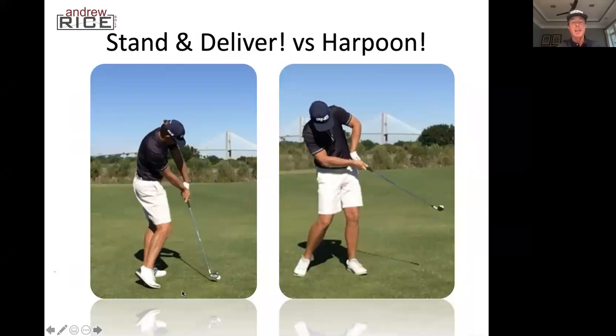Okay, stand and deliver versus harpoon, number 2 versus number 3. And oftentimes I can see golfers doing a little bit of number 3 coupled with 4, and they keep pushing that club out away from them without pulling the arms in under there and getting that chicken wingy look like we see with Harpoon. Hopefully everyone can see why this one's called Harpoon, because it looks like the players harpoon themselves in the rib cage. Stand and deliver needs no introduction.